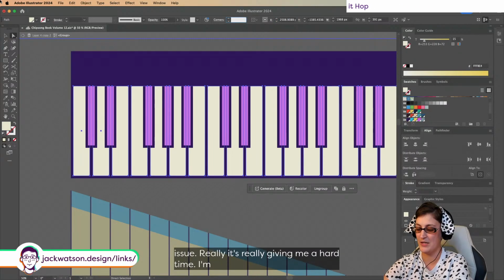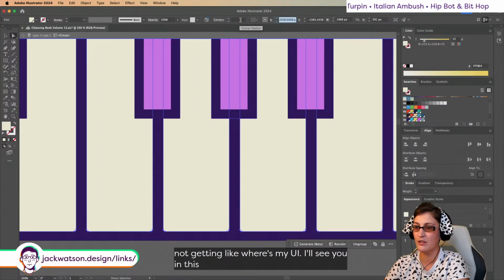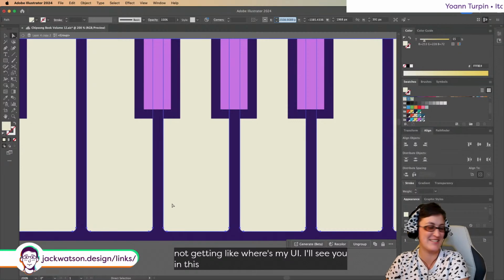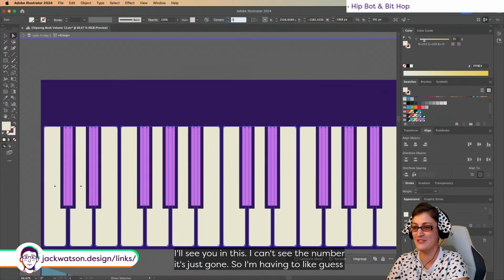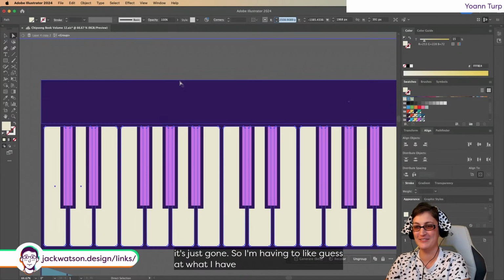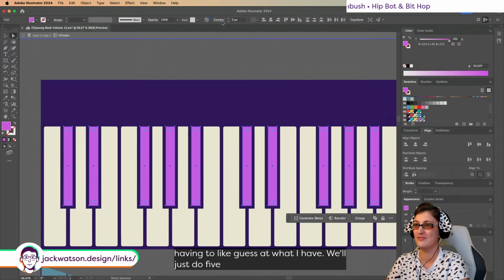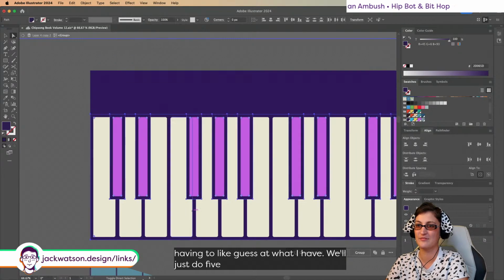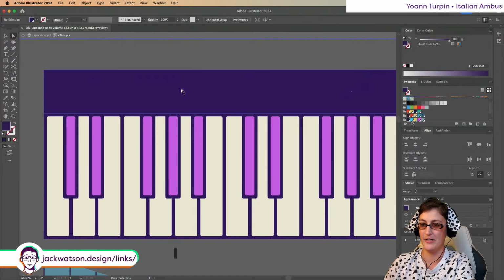Where's my UI? Let's see in there. I can't see the number, it's just gone. So I'm having to guess at what I have. Is that 2? We'll just do 5. Oh, Illustrator.